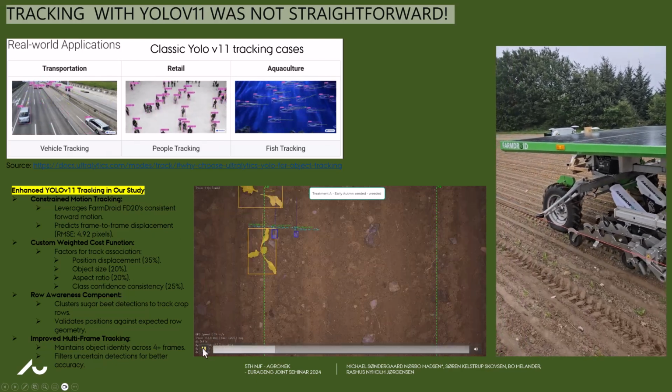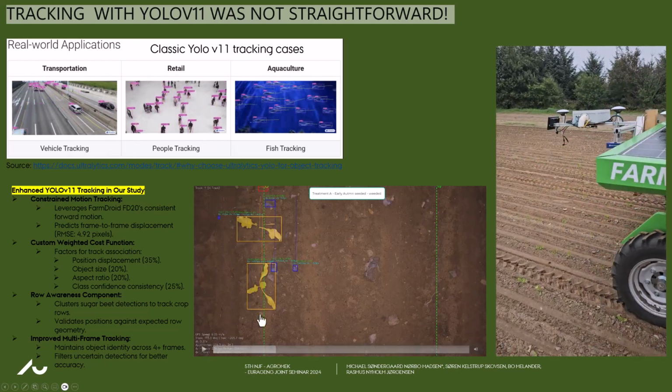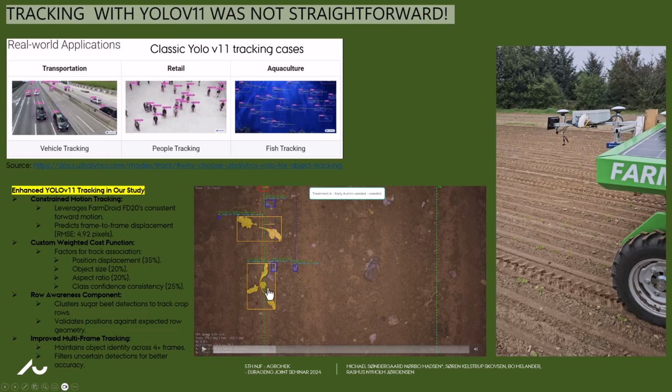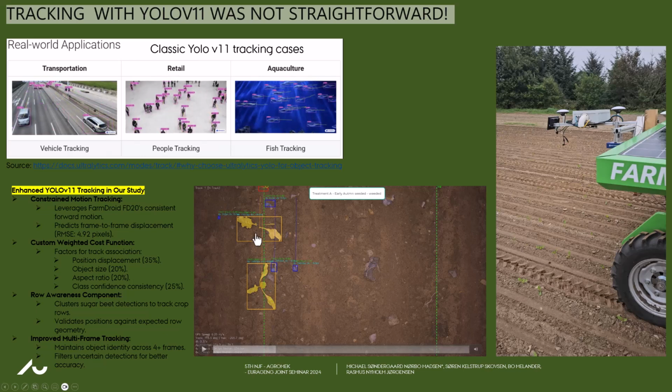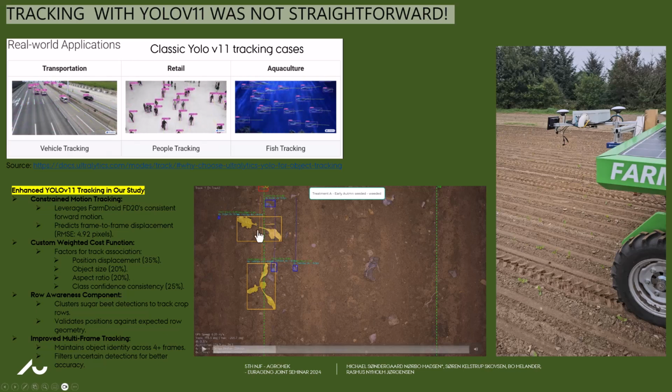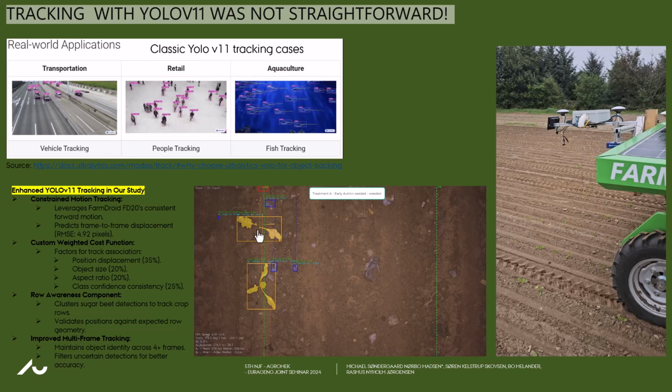So let's focus. We had to do a lot, or Michael had to do a lot handling that, and that is listed here. He had to make a custom cost function. He had to implement the green punctuated line here, the row awareness. So if it's within a certain band, and you just think it's a die cut or a sugar beet and it's within the rows, we will raise the stakes on how much we believe it's a row.